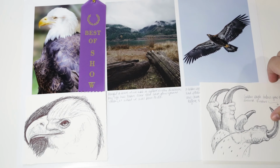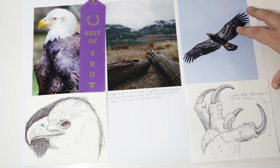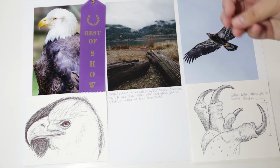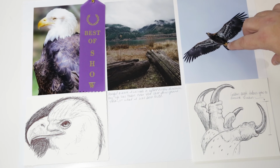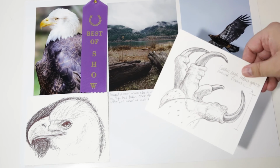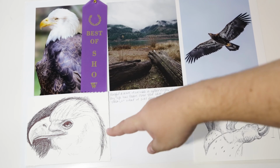So this is the final page in the sketchbook. Sometimes I will do a grouping of photos that are like each other, either as far as subject matter or importance, or there's some element that connects them all. For me, these 3 photos represented successful moments throughout the year. I really find golden eagle claws very fascinating. They're gigantic. So I decided to do a quick sketch of some of the golden eagle claws that I found online after seeing them in the wild. You know, a quick sketch of the eagle.